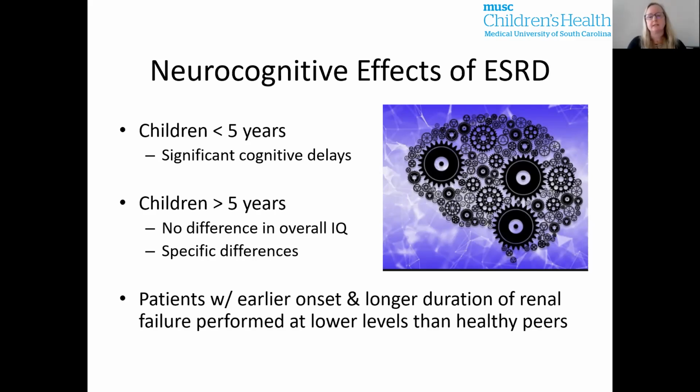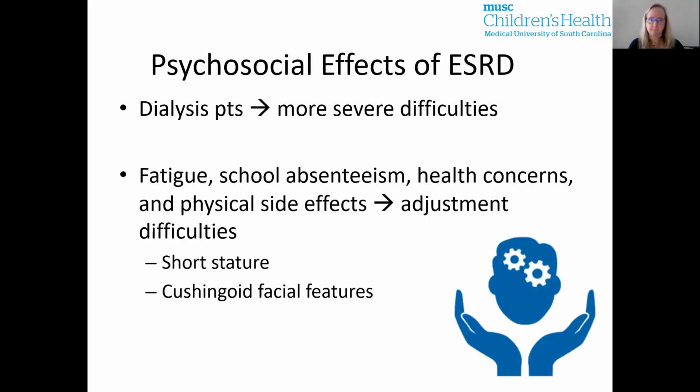Patients with earlier onset and longer duration of renal failure performed at lower levels than their healthy peers, even after transplant. So it's incredibly important not to spend a lot of time on dialysis if possible, because a lot of this can be prevented, or at least the effect of it decreased, if children are transplanted earlier. There are also psychosocial effects. Dialysis patients tend to have more severe difficulties than patients who are transplanted preemptively.